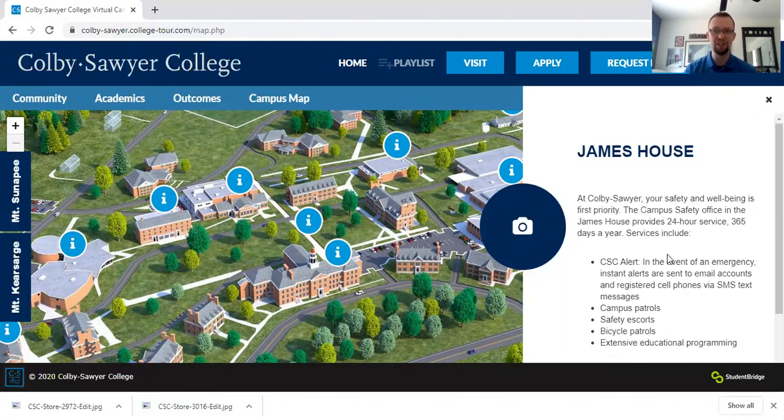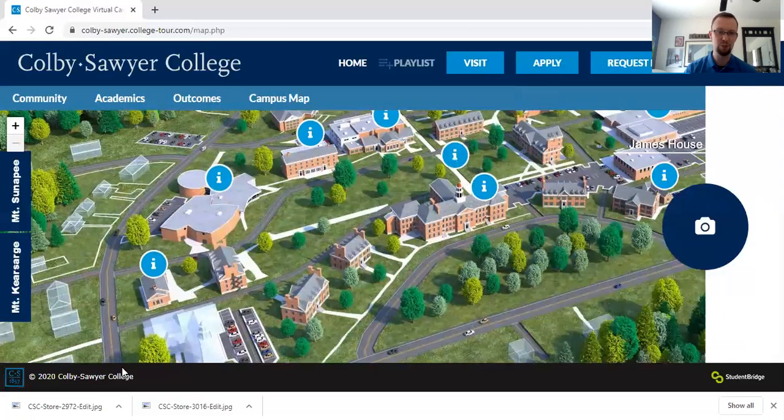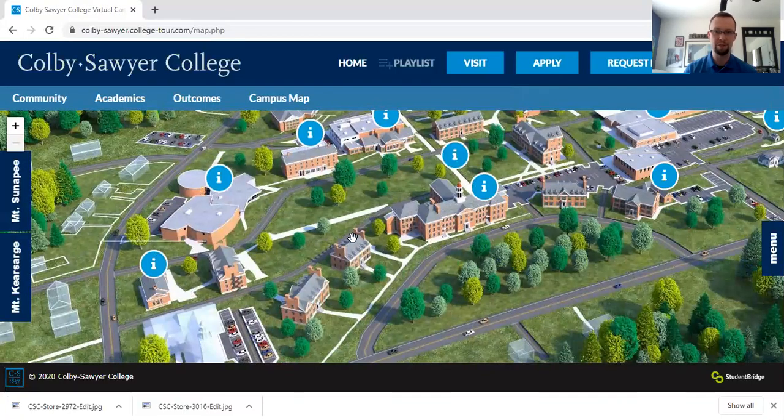We are a naturally very safe campus because we're in a rural location, because we're smaller. And then we also have the New London Police Department, which is just down Main Street, right off of campus there.